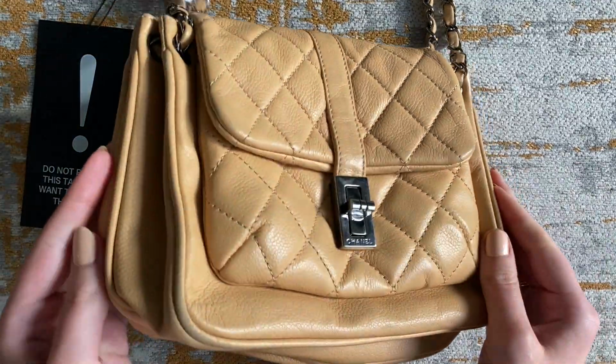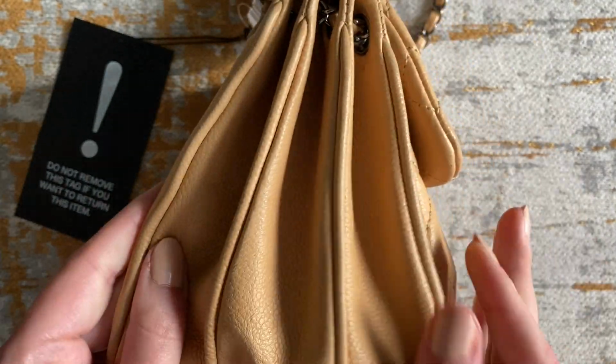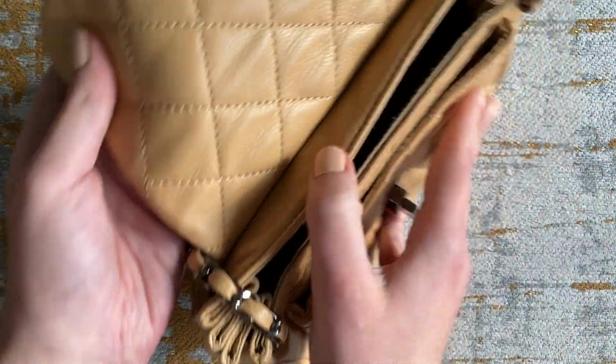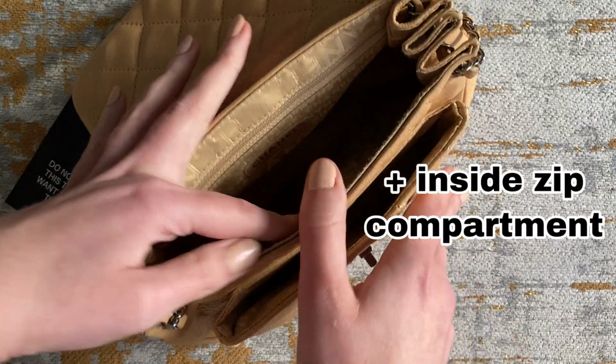So let's do a little what fits with my Chanel vintage bag. It is quite a clown's car bag because it can unfold on the sides and then you can really put a lot of stuff into it, but I will show you in a second. So let's open the bag. It does come with two compartments, one big one and one smaller front pocket.